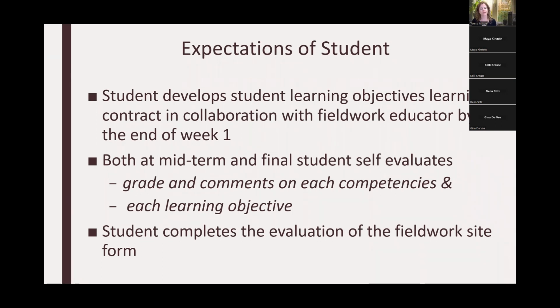Then at midterm and final, they're going to do their own self-evaluation for the competency rating scale, as well as their learning objectives. They'll also complete their fieldwork experience evaluation form and share that with you. That's really a separate form that allows them to provide some feedback about their orientation and feedback and how the placement's going in those regards.